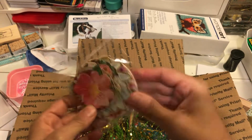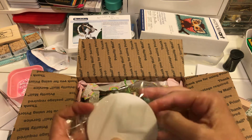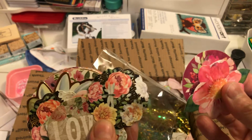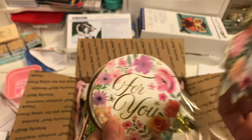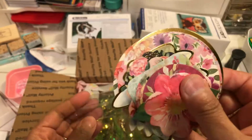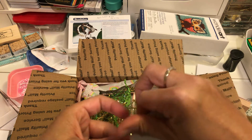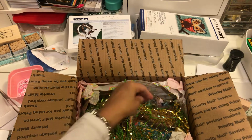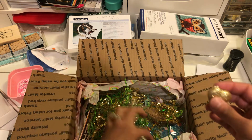Oh, these are pretty. These are flowers. Yep. Die cuts. Oh, that's pretty. You can make cards out of these. That's pretty. They look like, what's that lady's name? She does cards a lot. I forgot her name. It looks like her type of style. Oh, another heart. I love how she always decorates the box. I need to start doing that too.